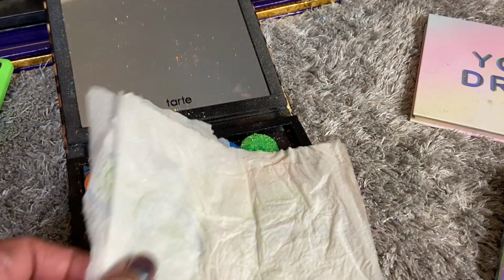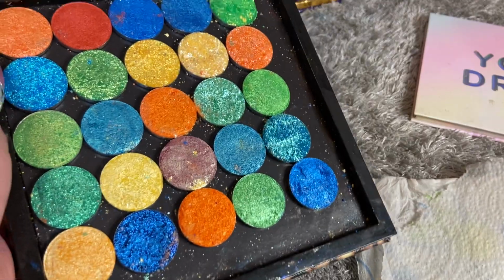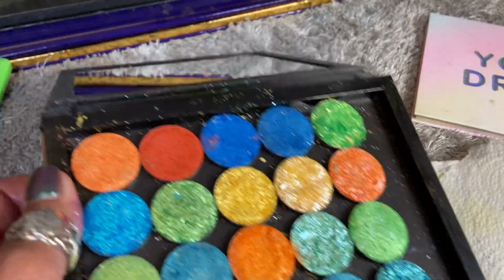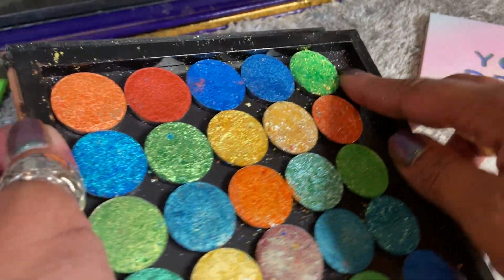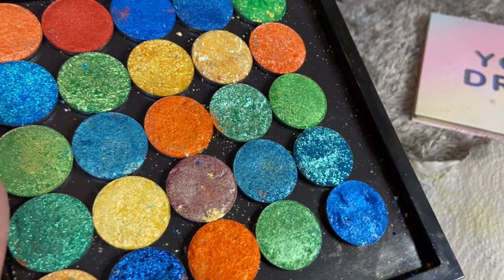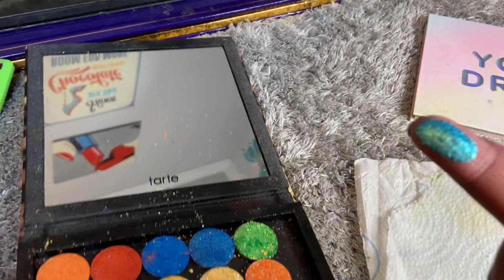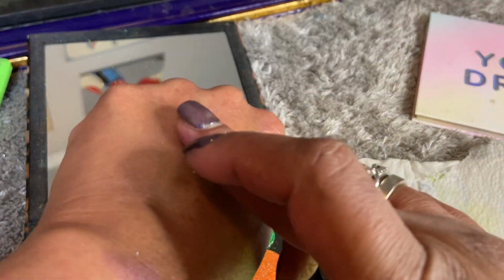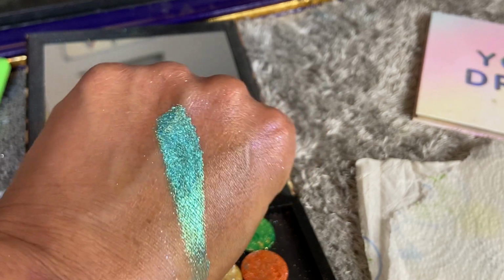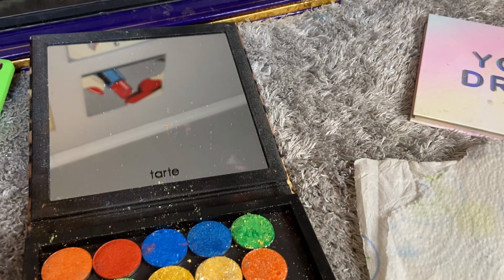See, again, this is the same situation. Look at this palette. It is a mess, and I've barely used it. Like this one at the top, you can see. But they're beautiful shades at the same time. This one's really pretty. These are overfilled. I can already tell you that. Look at that. Do you see that? It's beautiful. It's just messy.